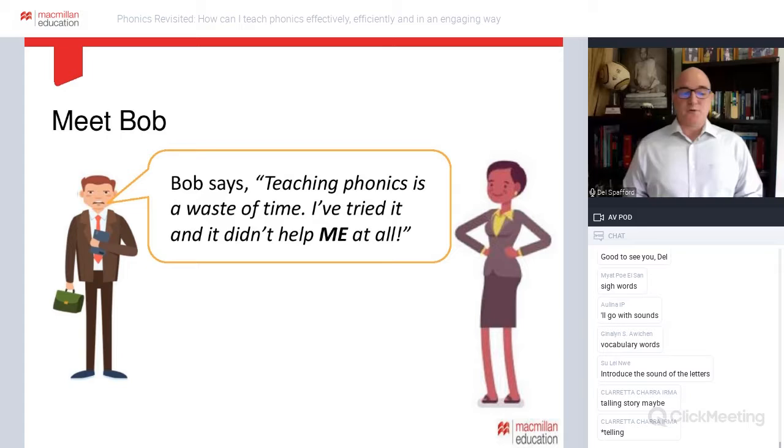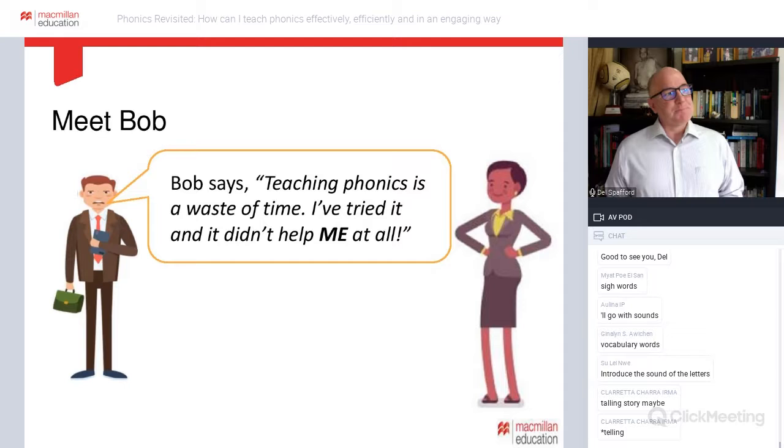Now, maybe Bob comes from a background where he wasn't taught phonics or wasn't taught how to read using phonics. And actually, when I was looking at this session today and thinking more about phonics and learning myself, I was trying to think all the way back whether I learned to read using phonics. And I did. I remember teachers telling me about the curly K and the kicking K. So the C and the K, and how they have the same sounds. So I was lucky enough to be taught using phonics.